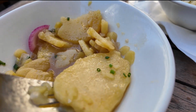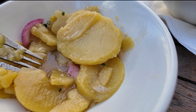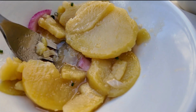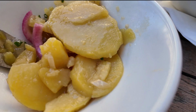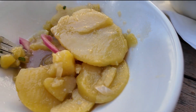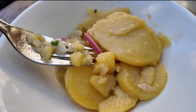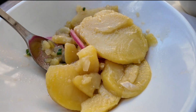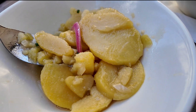Greeno is a happy boy. Have a look at what I mean about this dressing at the bottom of the potatoes. You can see there's quite a lot of liquid in there. I have no idea how they've made it, but it's blooming delicious, and it's great to dip that schnitzel in. As you can see, it's thickening up a little bit as the potato starts to break down, like it is here on the fork. Little bits of it mush into that dressing and thicken it up a little bit.